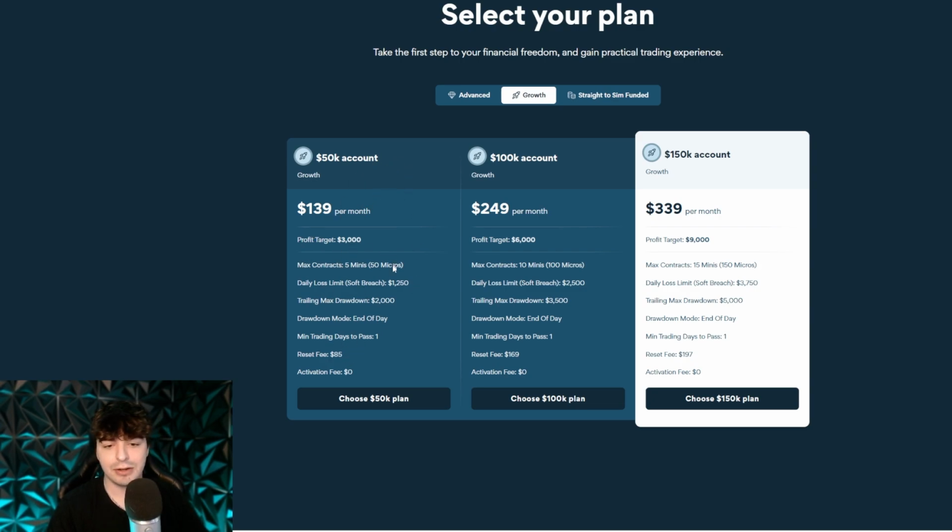It's $97. You have some decent rules. The only thing that could be a little annoying is the daily loss limit, which is the soft breach, okay? But if you are using proper risk management, this really isn't going to be an issue for you, and they don't have an activation fee, which is always really nice.